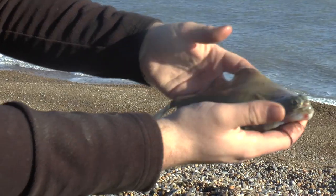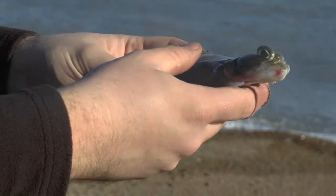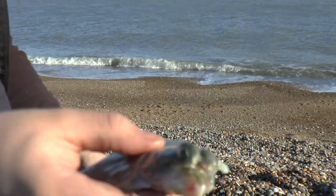Welcome back to Suffolk Fisherman. We've just had another small little dab, a small flatfish, on a pennel rig. We'll get him back.